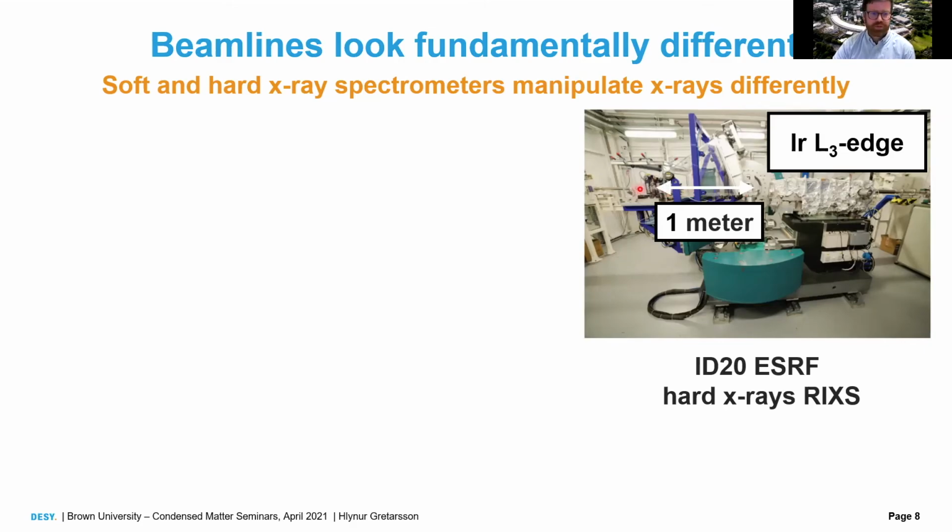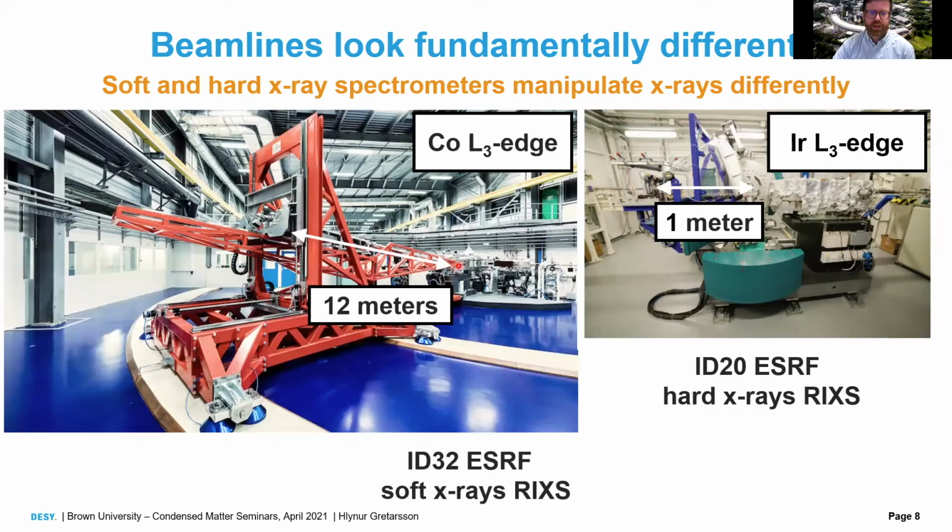If you go for the soft X-rays, then you end up with this order of magnitude larger spectrometer. And that is simply because you want to be able to distinguish different energies more easily, right? They disperse more. Okay, so our decision was actually to go with the crystal optics when we built this. There are various reasons. One is also that it's less of a construction, as you can see here from the pictures. There are other reasons as well.